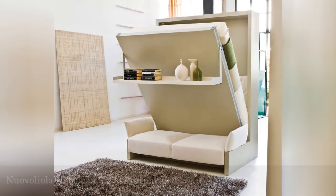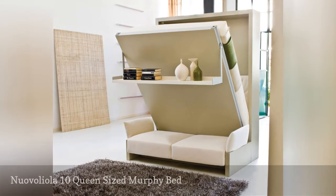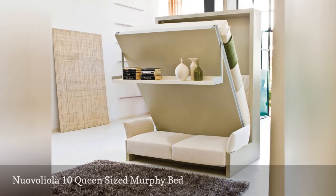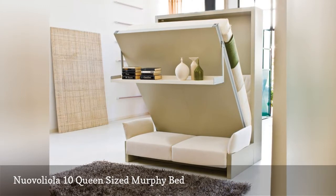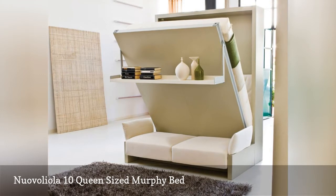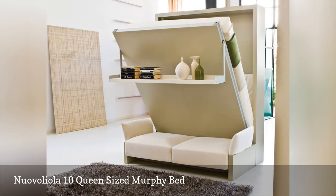If your space is so small that you cannot decide on whether to have a comfortable bed or a space to entertain, take a look at Resource Furniture. This can be your go-to for putting transforming furniture pieces in every room of your home, like the Nuovoliola 10 Murphy bed. Hidden away in a cute little 3-seat sofa, this queen-sized bed not only disappears seamlessly into the decor, but it also transforms with hardly any hassle.